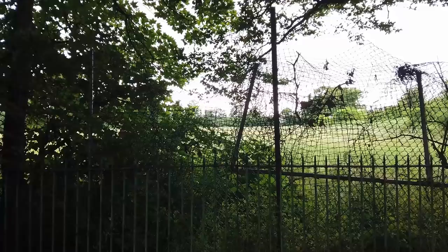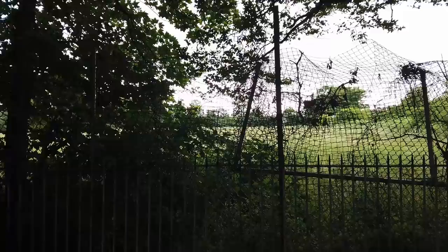So we're just coming up to it around here. Before we get there though, let's have a look at how the camera handles this shot. We've got some trees up above and a fairly bright scene out ahead there. So here's the shot. So let's see how it handles what are really extremes of exposure.